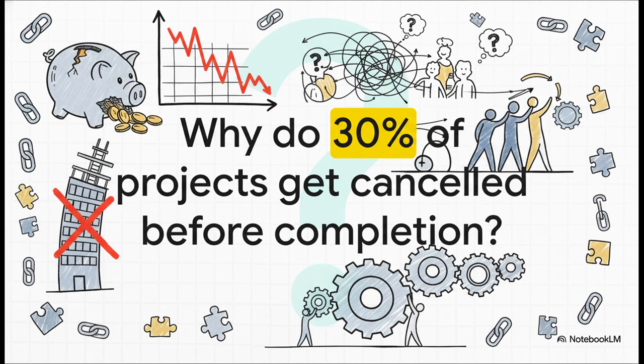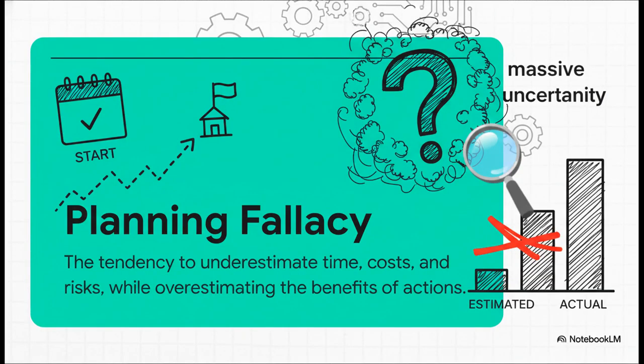Well, it turns out the problem usually isn't technical. It's human. The first culprit is something psychologists call the planning fallacy. It's just our natural, built-in tendency to be a little too optimistic. So when an engineer says a project will take 6 to 9 months, what does the executive team hear? They hear 6 months, and they budget for it. The project is already set up to fail before anyone's written a single line of code, all because we ignore the massive uncertainty that comes with any complex project.